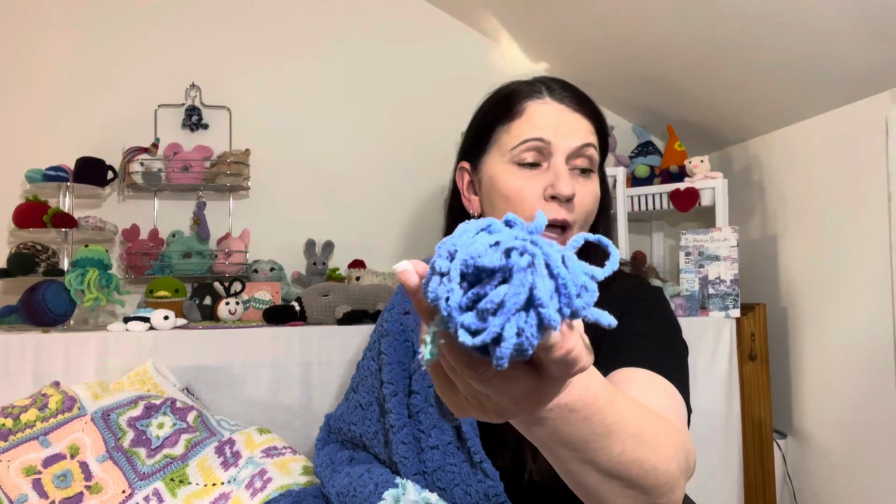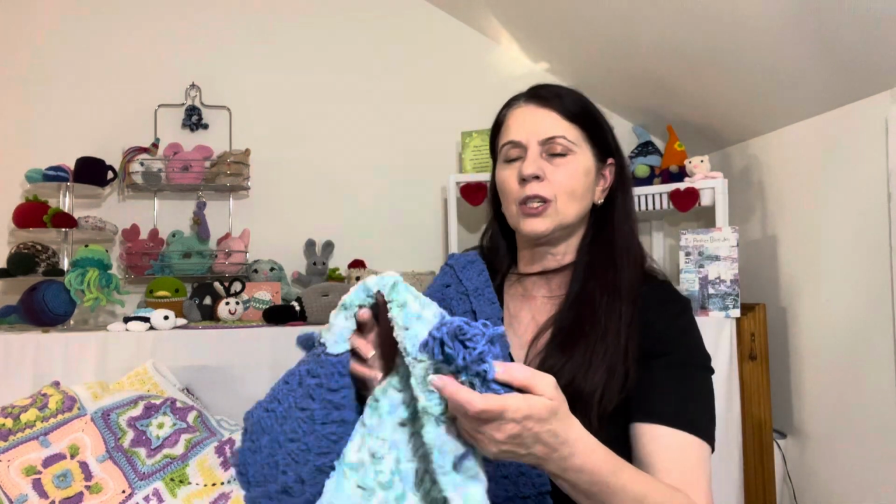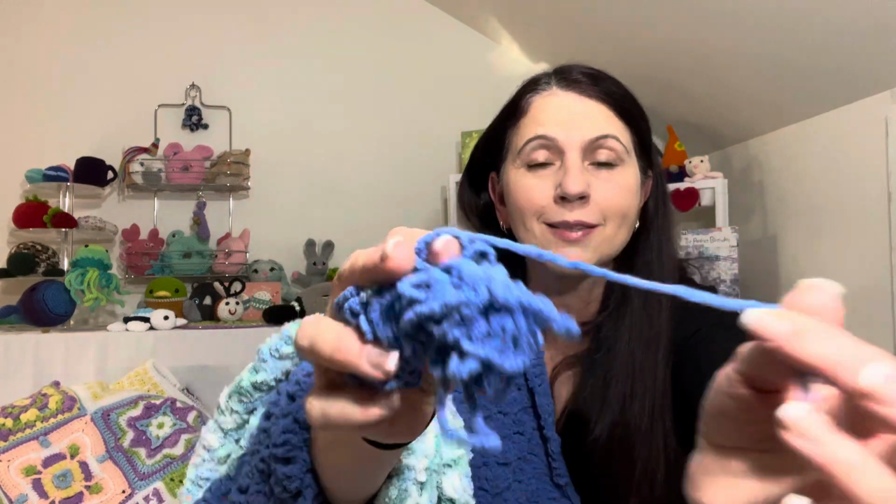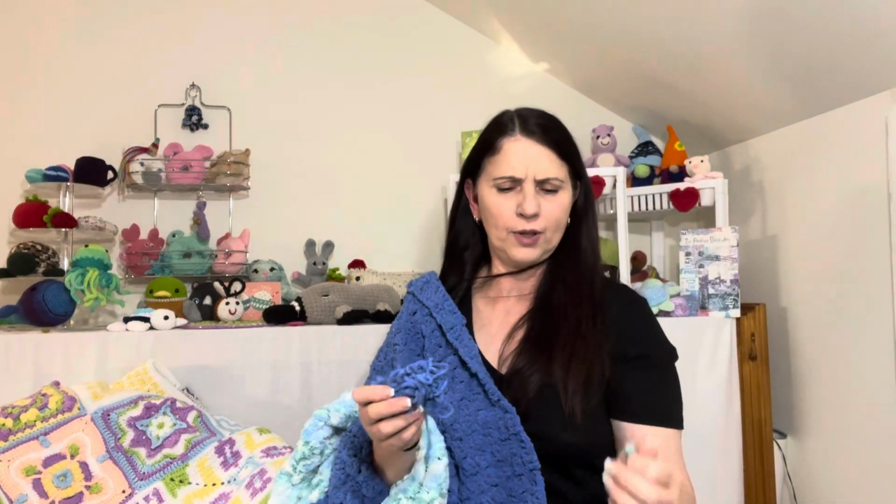Now, I had this yarn in my stash, the blue, and I still have a couple more bags, which is just a chenille yarn, a baby chenille yarn, which is 100% polyester, and I really needed to match it up with another color because it was a little bit hard.